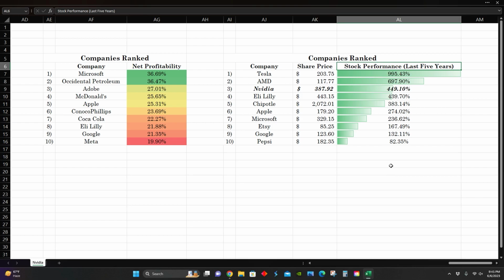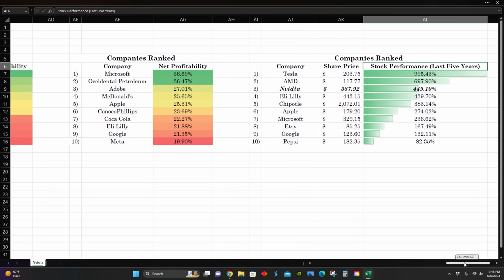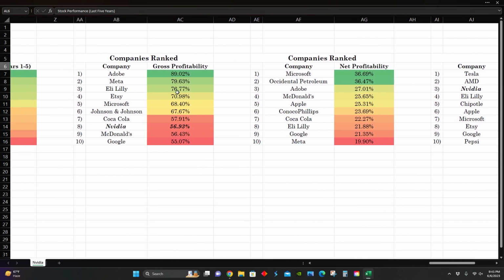So all in all, comparing them to the other companies we've looked at, it looks like Nvidia is pretty competitive. They have obviously a really good stock price return over the last 5 years. They have a very good gross profit margin. Net profit margin could be a little bit better to get them onto this table, but that doesn't really mean that they're a bad company. Obviously, profit margins are going to differ from industry to industry.